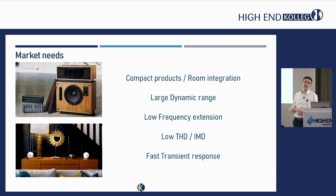THD, IMD, let's say sound quality, I don't want to belong with that. THD, every note distortion, intermodulation distortion, for me it's much more relevant than THD. And fast transient response is the capability for the driver to accelerate and stop to play sound when we want it to play and stop when we want it to stop.